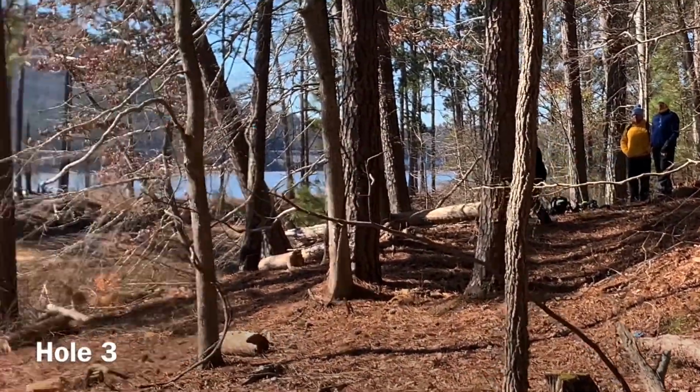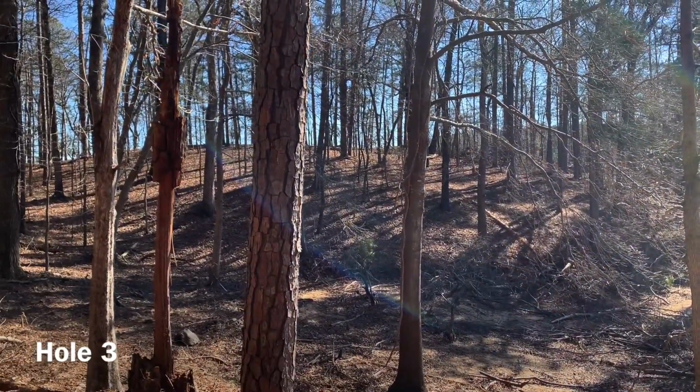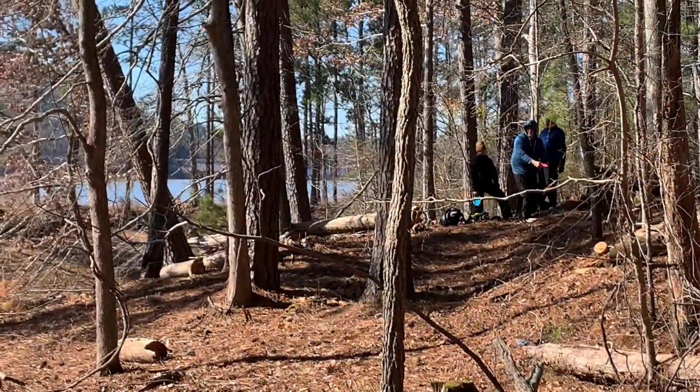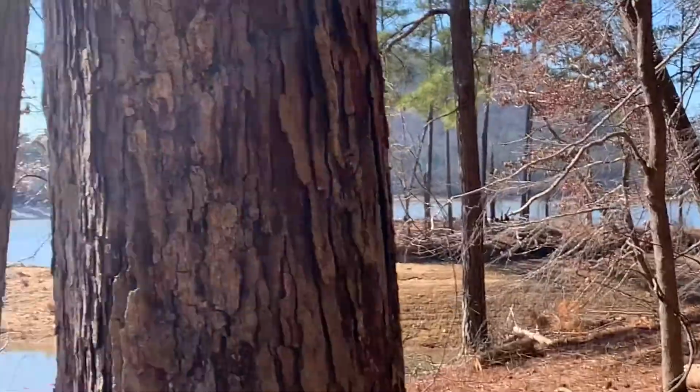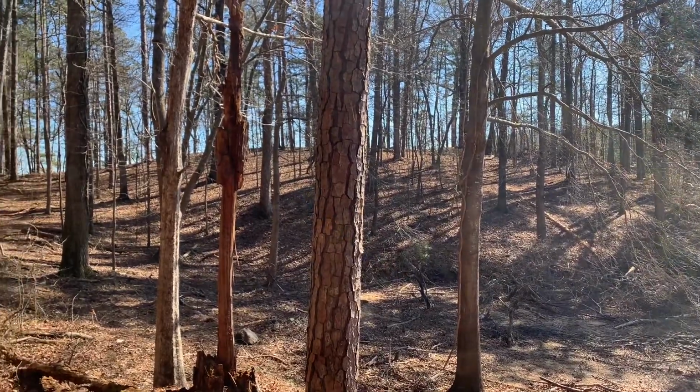On hole three, you throw out across the water here and try to stick it in the hillside. Not a lot of water there in the winter. They let it really, really far down compared to how it is in the summer. In the summer, this is going to be a lot more difficult of a hole.